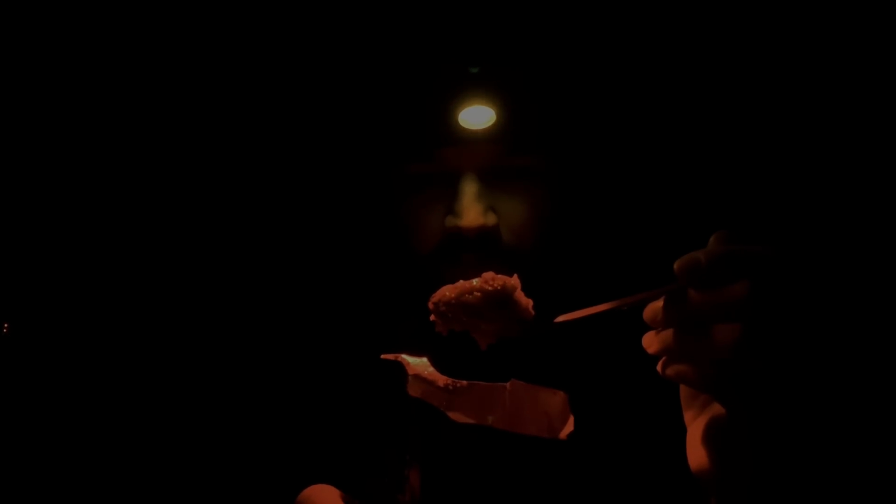It's on the menu, guys. Doesn't look great, but it gets the calories in. Actually tastes lovely. It's very, very hot. Oh. Wow. That's super hot.